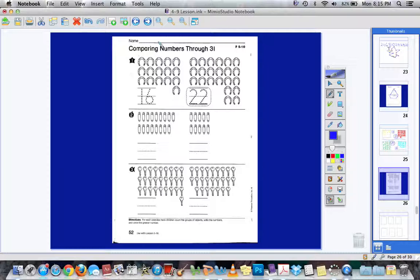All right. Do not forget your name. We've been forgetting our names on these papers. Please write your name. So put your name at the top. Go ahead. They've already done number 1 for you. You can trace over it. You don't have to. Then go ahead and go to number 2. Count them, write the numbers. Circle the greater one. Then go to number 3.